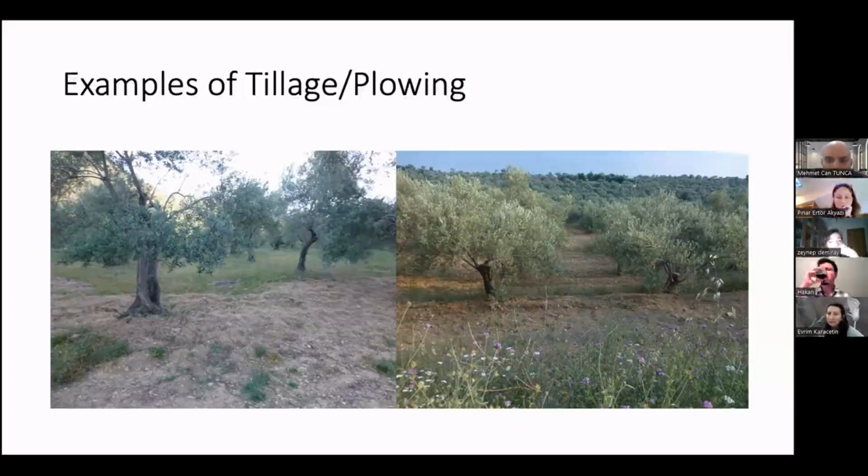The butterflies are also preferring a stable place for wintering, like their pupa requires a stable wintering site. So if you plow that area constantly, they hide in the soil to spend the winter, and all of a sudden in spring you plow the area, and there are certain species which are not adapted to that, so they are not going to live in the olive groves.